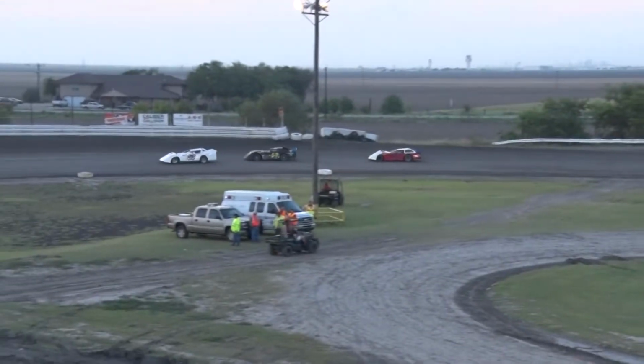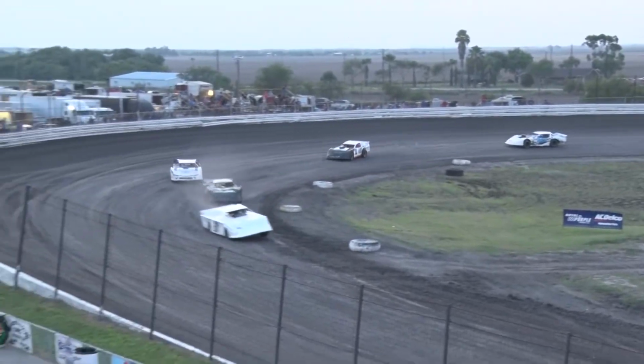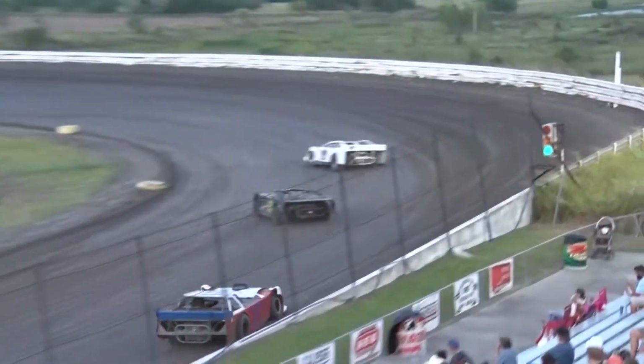So, gentlemen, we're going to bunch them up and get right back at it. The green flag is back out. We are back underway. Five down and three to go in heat race number two.